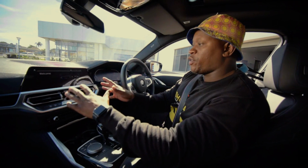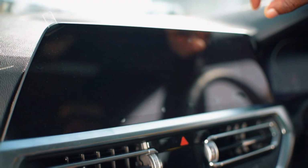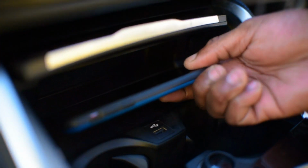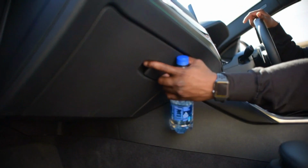Moving along to the infotainment system, they've done a really good job here as well. Pretty much the same as the 3 Series, with a bit of new innovation. BMW now have Android Auto installed, so all the Android users can now just basically throw a party. We'll also have wireless charging for your smartphone, lots of storage space all around.